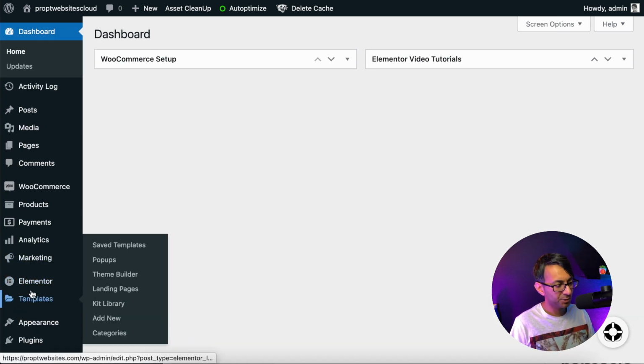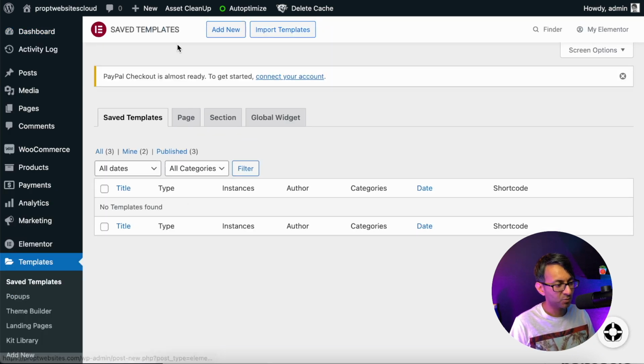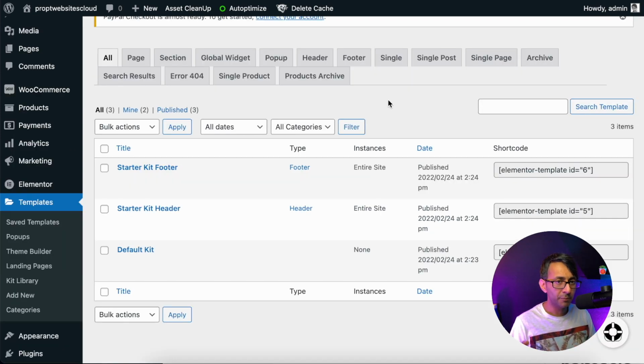If we go over here to templates, okay, and we go to saved templates, this should be standard as to what we're all used to seeing within Elementor. Now, normally we would only see Default Kit. That's the standard you have there. And don't delete Default Kit. Even when you have your global colors, global fonts, don't delete it, all right? People make this mistake. Don't do that.